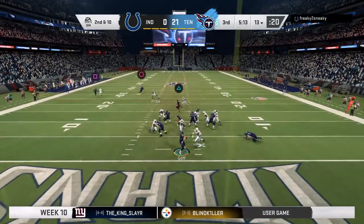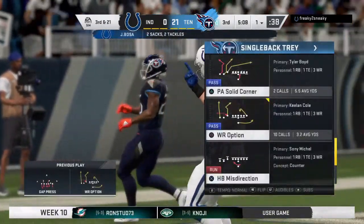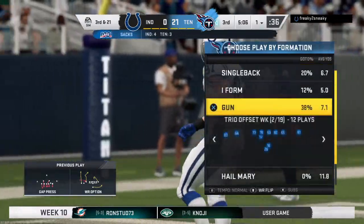Gone. Joey Bosa, he's the one to get him, and that is sack number 7 for him on the year.